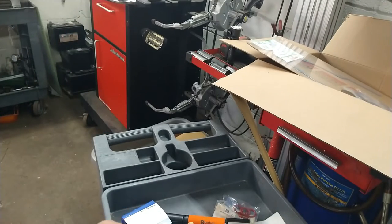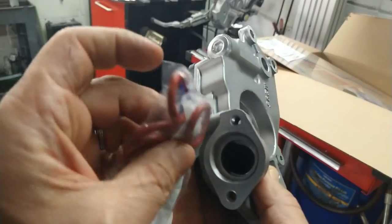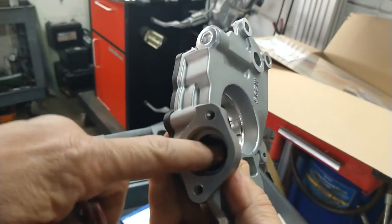Okay, this is made in USA. And just one note here, this is where this O-ring goes, right here. This is the area.